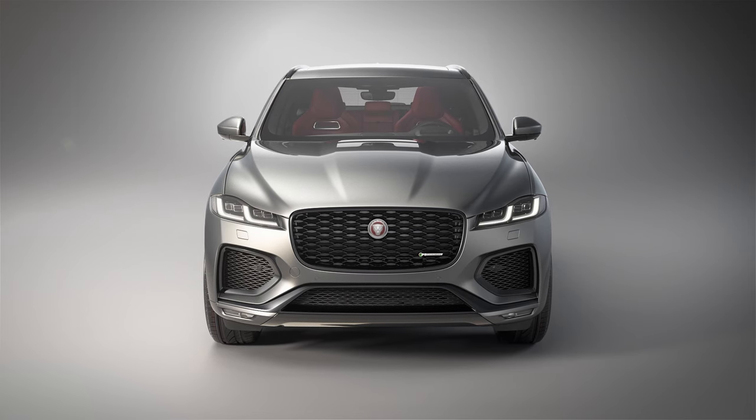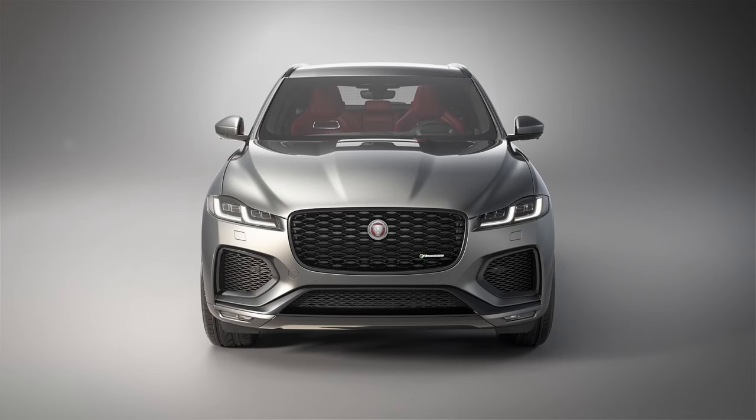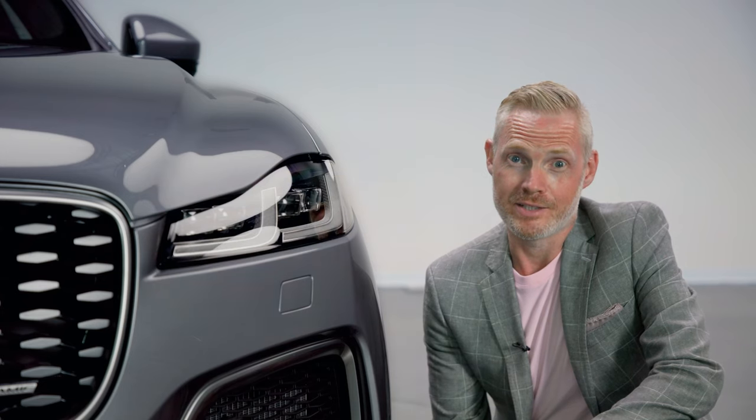And LED technology also allows us to make more of the light signature of the car, using the DRLs to create this double J blade graphic that we can share across our family. And we have animated indicators too.